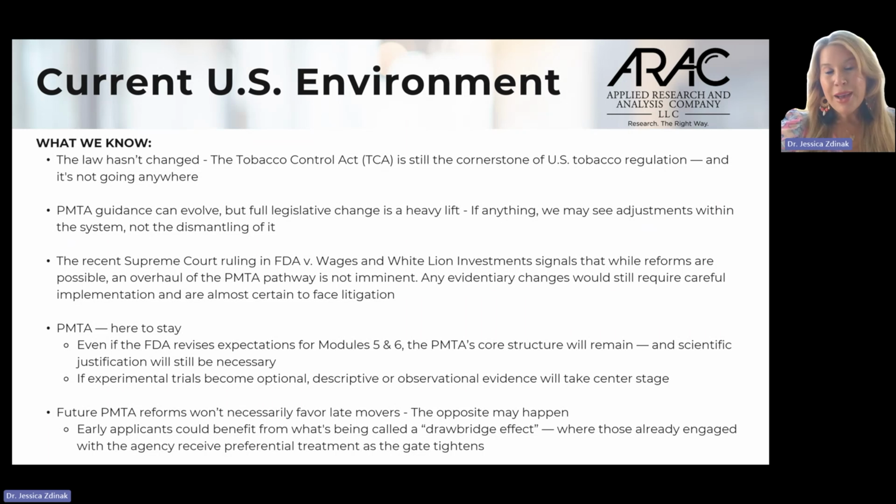Right about the same time, several of these adjustments to the regulatory environment occurred. We also had a Supreme Court ruling, a 7-0 ruling, which is very significant. And really that should be signaling to industry that, while some are speculating major reforms might be occurring, and yes, that might be possible, an overhaul of the PMTA pathway is not imminent right now. We are still going to need to follow the science as outlined in the PMTA guidance.